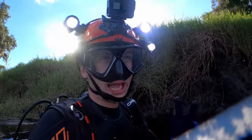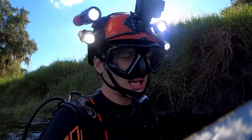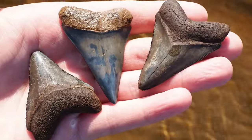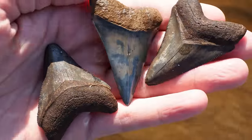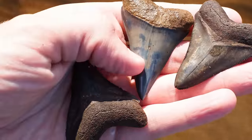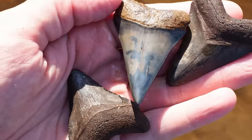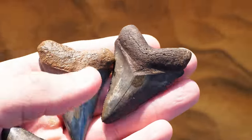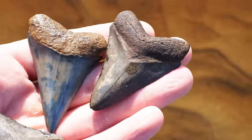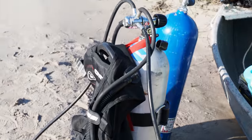We've got three really nice teeth, but this tank is dry. It's time to swap them out again. There they are, three more really nice teeth from the last part of that dive. Really happy with that mako, though. That's an extinct white shark, the lesser white. They're not really makos, but this is the shark that evolved into the great white. And it's as big as these juvenile meg teeth. Really, really cool. I got my tank swapped, and I'm ready to get back underwater.